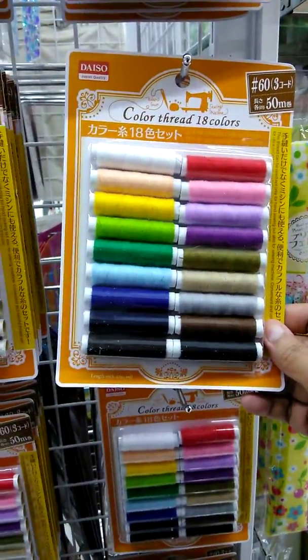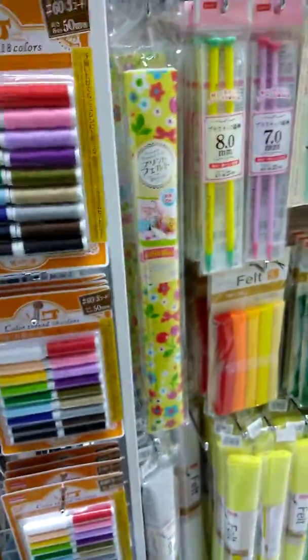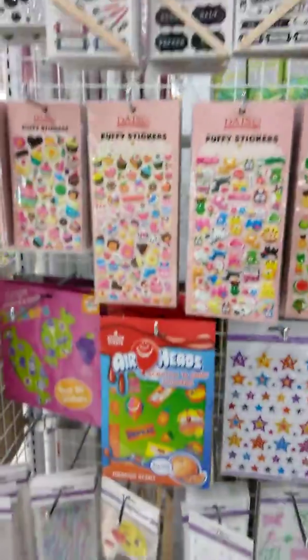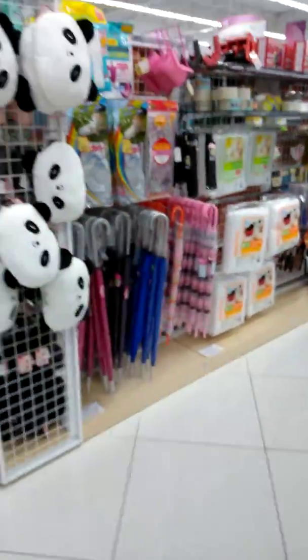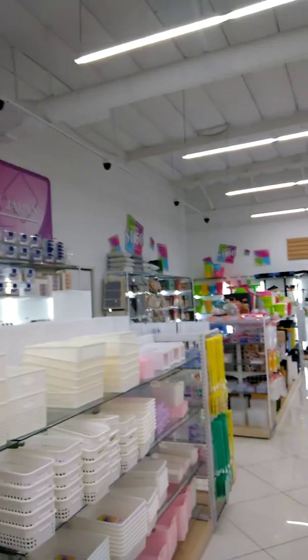Let's see. Let's go. You get a variety of colors. Let me see what else they got here. And these are all the stickers that they carry here. And their bling. I am not buying a bling. And then they have all their storage. Oh my gosh, you guys.